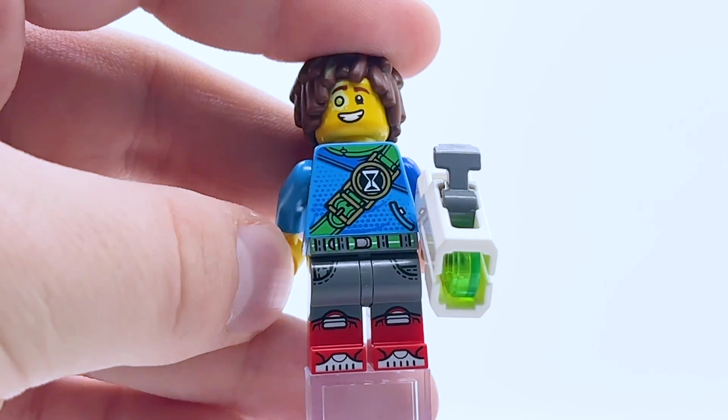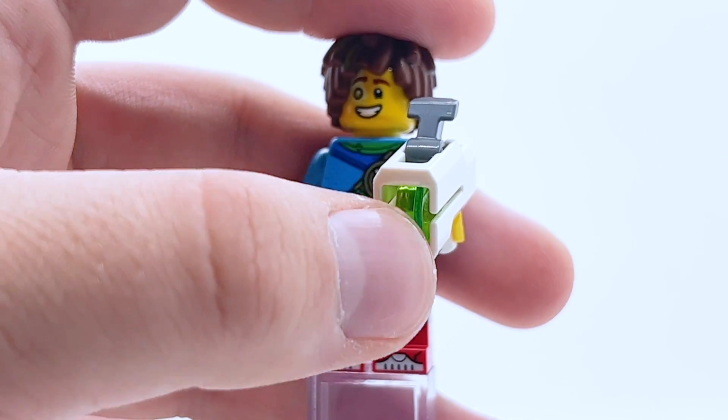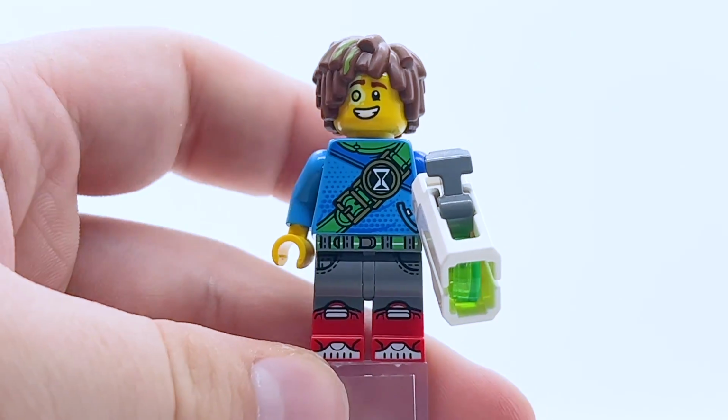That being said, it's a great face print on him. I do really like the leg piece with this guy too. Like the gray jeans with the shoes look really nice. And in terms of accessory, he does come with a white stud shooter that has a green tile inside, which of course, yes, you push down on, stud shoots out. That of course ties in with the color scheme of the car and everything in this set. So yeah, I don't know, good figure to get.